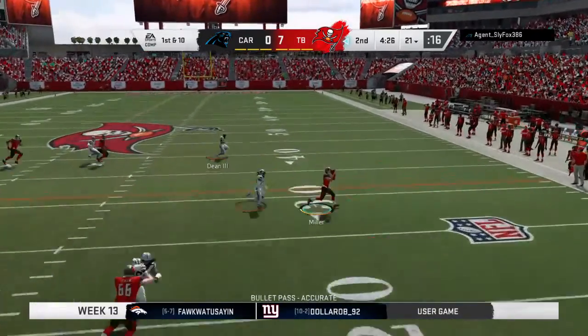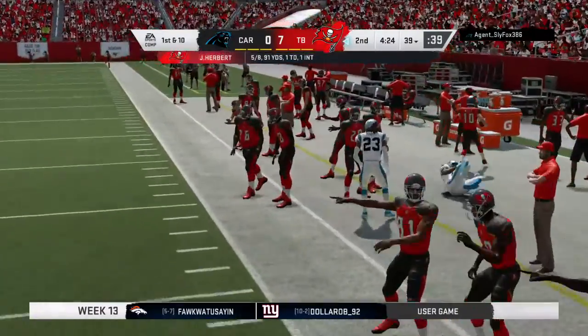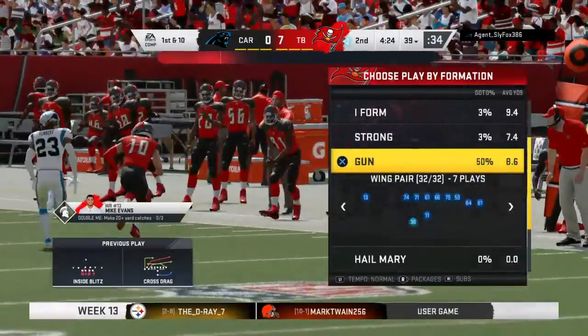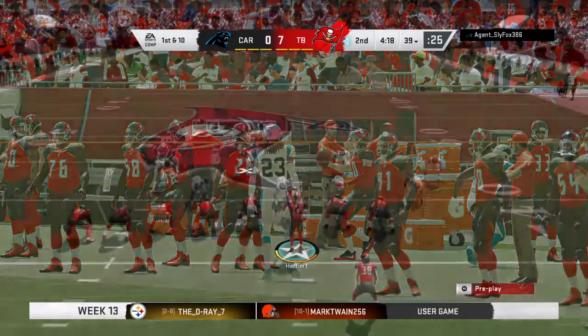Back to throw. Herbert, it's caught. It's Miller. 17 yards on the play and a Buccaneer first down. A gain of 17 yards. That's another Buccaneers first down.